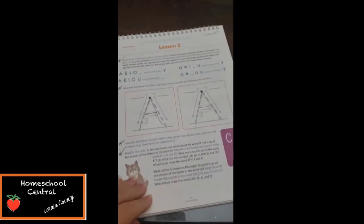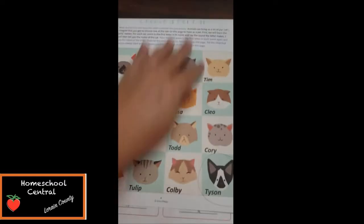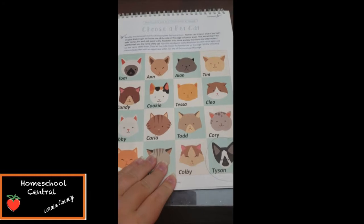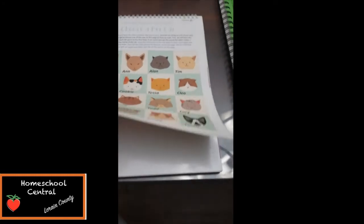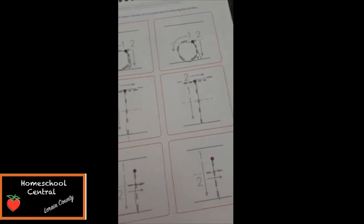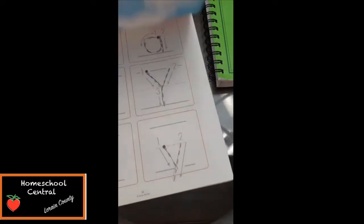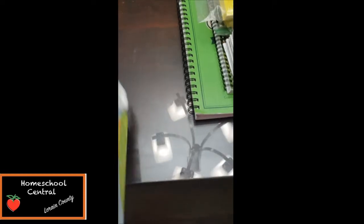You can see it has writing the letters, another different type of activity, and you can just go through. I believe it recommends you go for so many minutes a day. I think it was so many minutes a day, and then you just check as you go. When you finish the page, you complete it, and then the next day you would just open it up and continue where you left off.